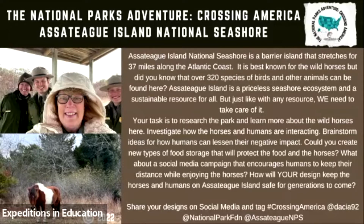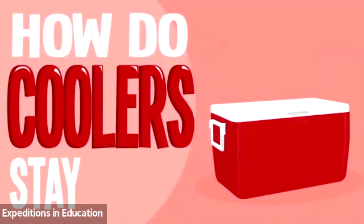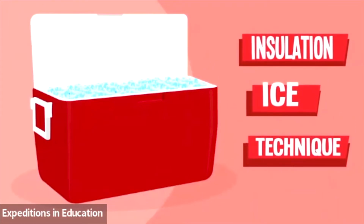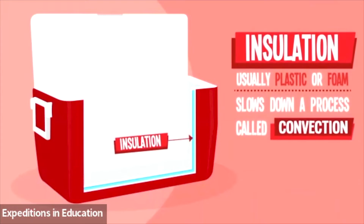Let's take a quick video at how a cooler works, and then we're going to work on creating our own food storage. Stay cold. Portable coolers stay cold because of insulation, ice, and technique. Insulation lines the inside of your cooler and slows down a process called convection.